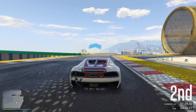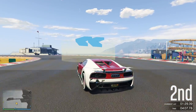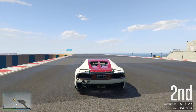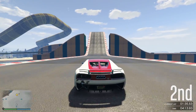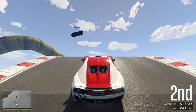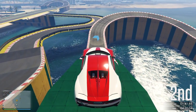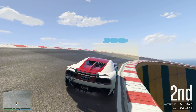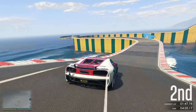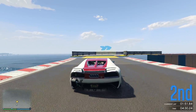That's how you straighten out that turn, just go right through it. I think third's closing on me, though. I mean, I am in an Arrow, so there's a good chance I'll have to yield third at some point. Yeah, third is definitely closing. I wonder what they're in. Or am I just driving too conservatively? But I just don't want to hit myself off the Deveste.